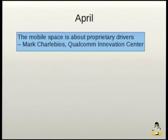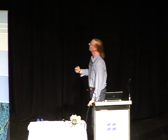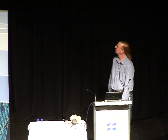One other sad little quote. This came out at the Linux Foundation's Collaboration Summit, where Mark Charlebois from the Qualcomm Innovation Center got up and said, the mobile space is about proprietary drivers. You know, deal with it. That's life. It just sort of goes to show that no matter how long we try to convince vendors about the evils of proprietary and binary-only drivers, we have to convince everyone. We have to go through the whole fight over and over again with every single one. So we're dealing with this in the mobile area now. It's going to go on for quite a while, unfortunately. But we have pretty much always succeeded almost all the time in the past. I think we will this time, too.